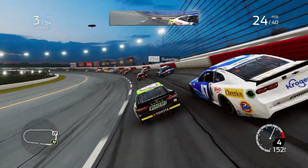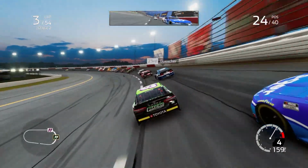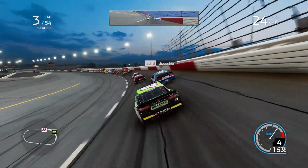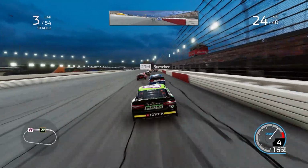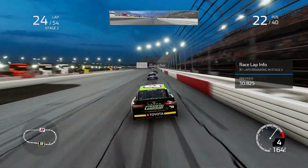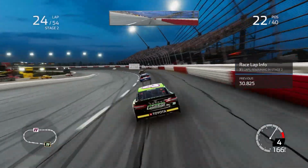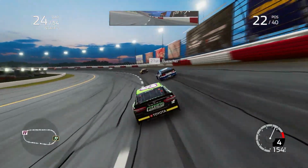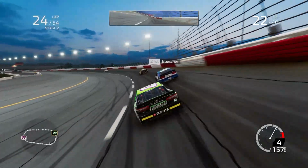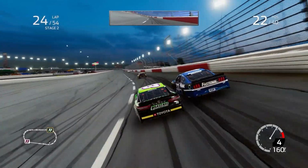So next up is Chris Buescher in that 23rd position. And Buescher's going to block us. So Buescher not making it easy. Lap number 24 now, still in 22nd, still behind Chris Buescher. We passed a couple cars, but it has been super hard to pass Chris Buescher. He is, as you can see, look, he's trying to go low, trying to block us again.